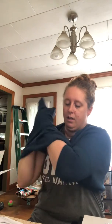So here is the blue top that I got. This is super cute. I like this. Okay, let's see how this goes. Obviously I should not be wearing another t-shirt underneath, but it looks good. I like it. I like it a lot. That is $38 for this. That's really cute. I like that, and it'll go with the leggings as well.